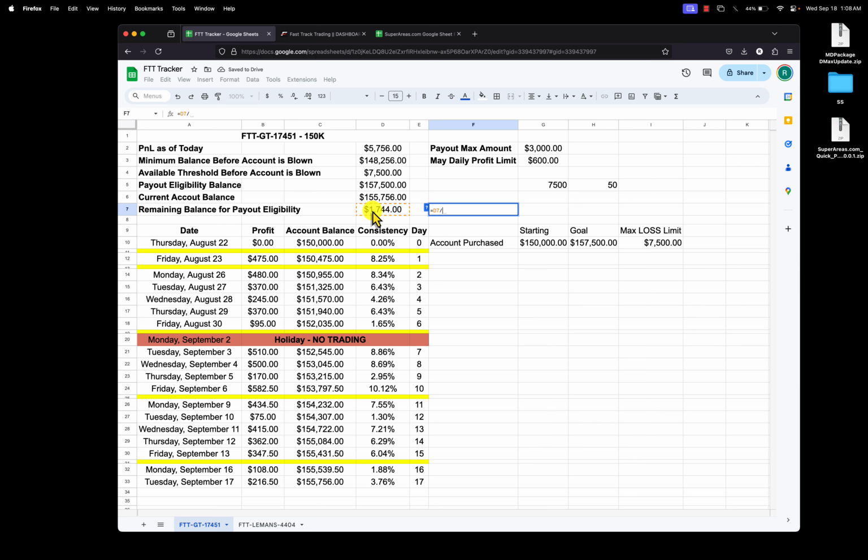If 250 a day, it would take me 7 days. If I make $200 a day, it will take me 9 days. If I make $100 a day, it will take me 17 days. But I'm the majority of the way there. Quite a bit of the journey has already passed, and I'm ready for a $3,000 payout. I just have to not blow this account.